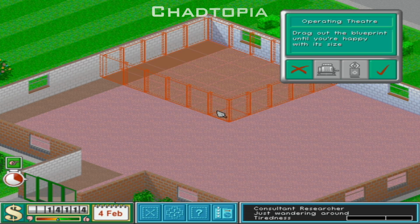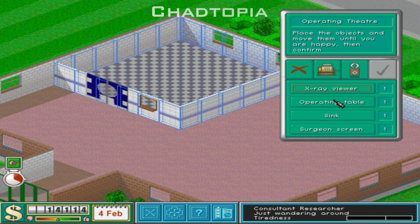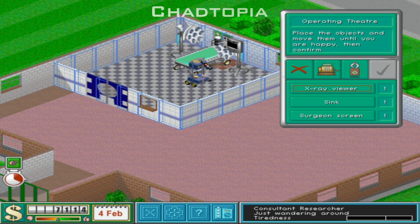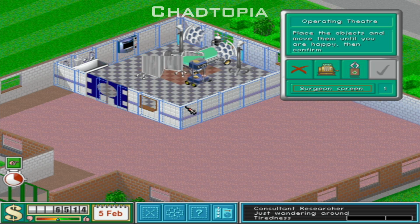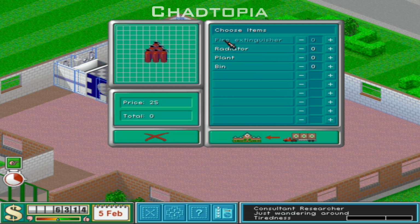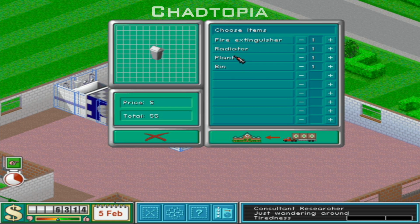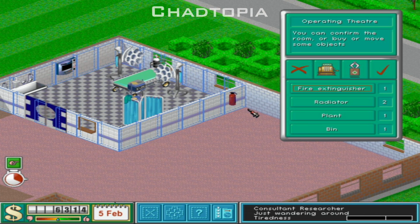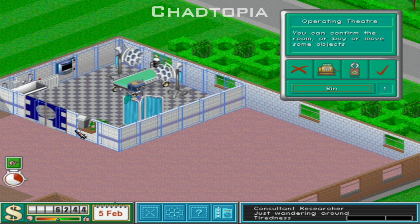So how small can we make it? There we go. So there you go, that's the operating theatre now. So we'll put that in there, and a couple of windows. So there you go, there's the operating table, which will stick there. What is it with flipping aircraft bombing me today? They're everywhere. Oh, actually we need a couple of radiators, because that room's slightly bigger. So we want to make sure that there's a radiator there, and a radiator there. Plants, bins by the door, or bins over somewhere.